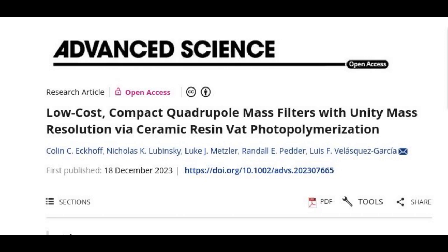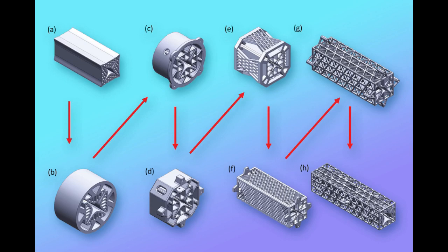At the heart of a mass spectrometer is the mass filter. This component uses electric or magnetic fields to sort charged particles based on their mass-to-charge ratio. In this way, the device can measure the chemical components in a sample to identify an unknown substance.